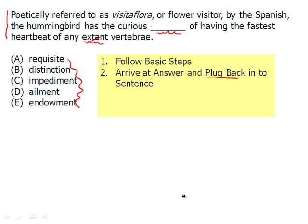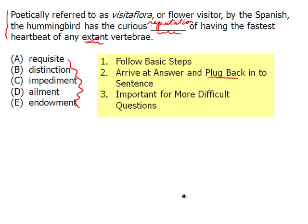So let's put our own word in there. It's known, or maybe you can even put renown. So the curious reputation of having the fastest heartbeat. Now, if you weren't able to come up with reputation or even renown, as long as you come up with the general sense of what that word is, you can even match that with the answers as well. But that's what we're going to do here. So this is, again, important for difficult questions, especially the idea of putting the word in at the very end.